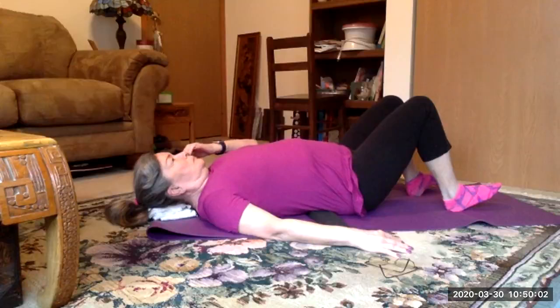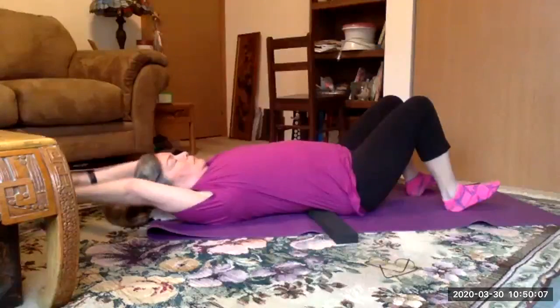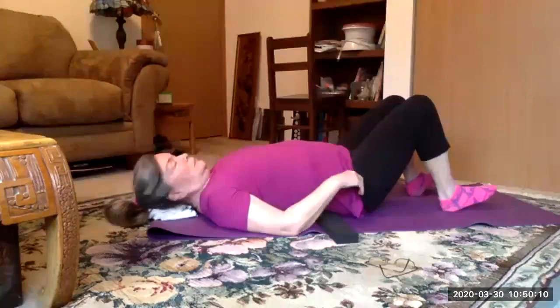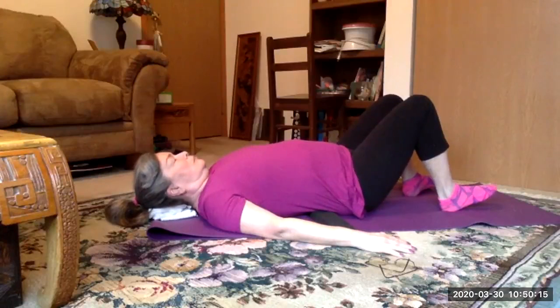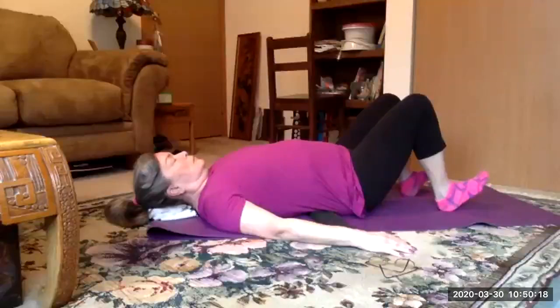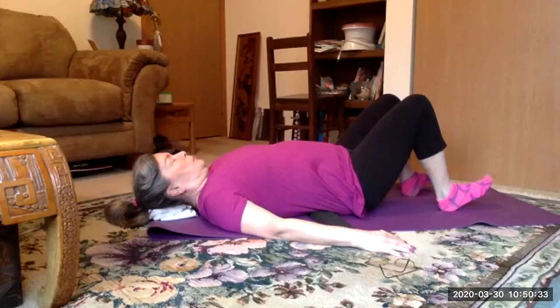We'll do it again, but we're going to add arms overhead. So you're going to take your arms overhead when your hips go up. Overhead by your ears, if you can get them, as far as you can get them, without pain or discomfort. Inhale. Exhale, inhale, exhale, inhale. Exhale. Hold your breath out.